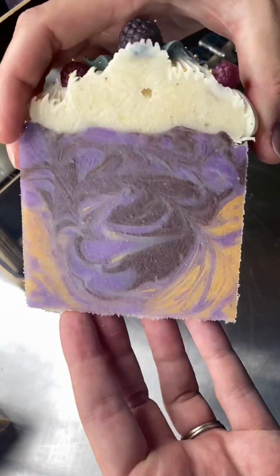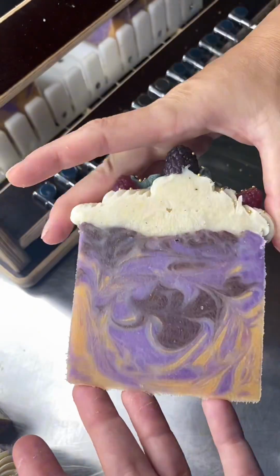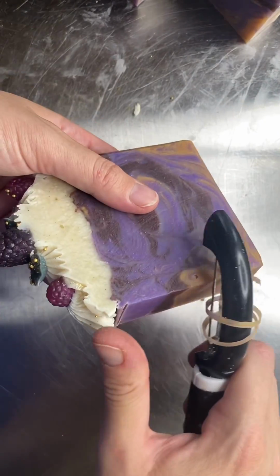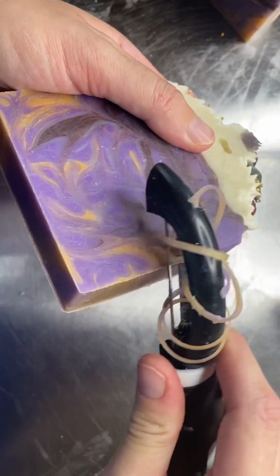So this soap sits for 24 hours from the pour until the cut, and it makes beautiful bars. I love the frosting, I love the swirls, and I'm in love with the smell. Currently, this is my favorite bar of soap I've made. Then again, it's the only bar of soap that I've made.